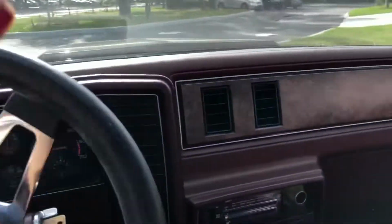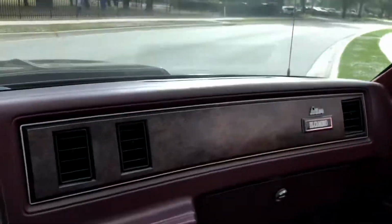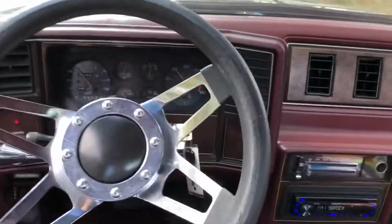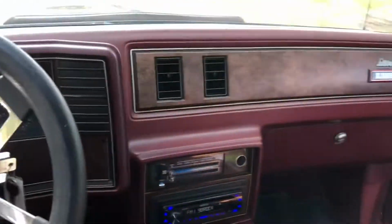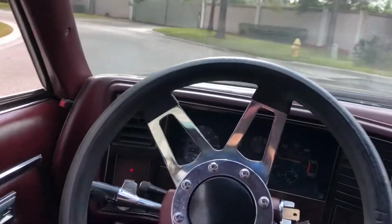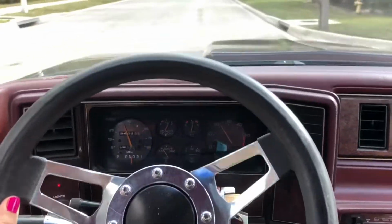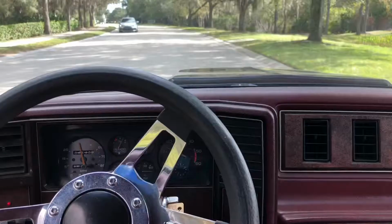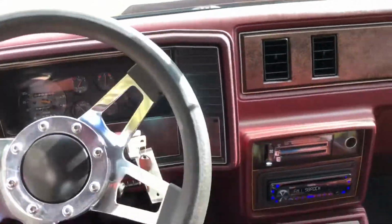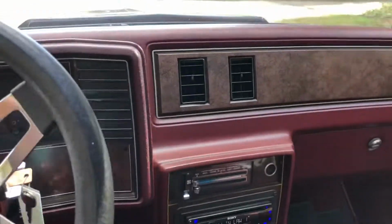Car definitely gets some looks because it sounds like a beast going down the road. Take this little hump here. Super quiet. It's a very smooth drive. Taking the corner here for you. Brake check. Great brakes, ABS. Just overall really awesome car, inside and out and underneath, which I'll show you in just a second.